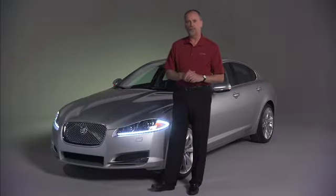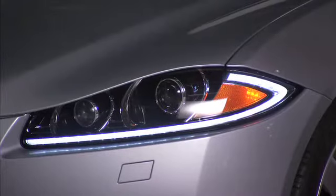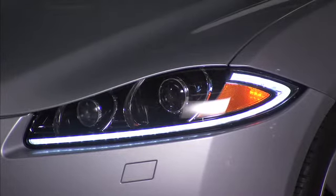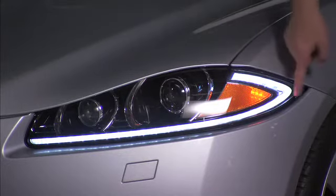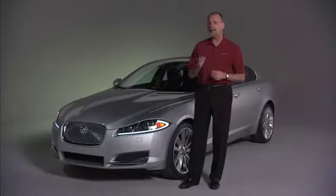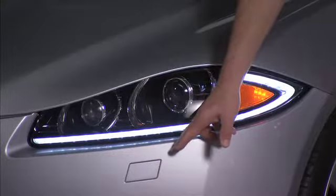Headlamps on the vehicle are also a very contemporary design. They dramatically wrap around the front of the vehicle right into the side fenders. They're thin, elegant, and include this standard LED signature in a J-blade pattern. Auto-leveling bi-xenon headlamps are standard on all models, and they include concealed power washers.